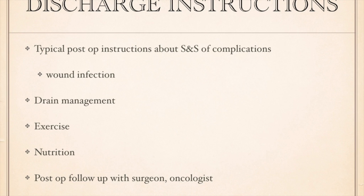Another thing that they might see is that it's no longer that sort of clear but bloody drainage, but it's cloudy, or it starts having strands, and what you're actually looking at is pus. That also needs to be reported. They come in and we take out the drain.